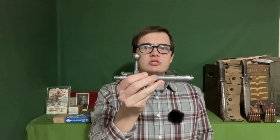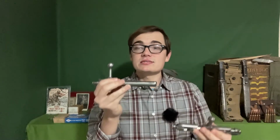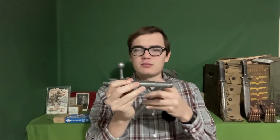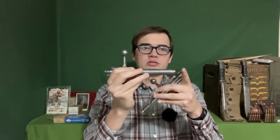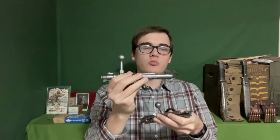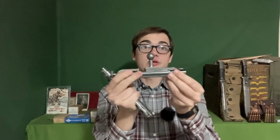Next, let's talk about bolts. This is a Mauser bolt, and this is a Mosin Nagant bolt. For a number of reasons, the Mauser has a superior bolt. The first one is that the bolt head and bolt body are all one piece. From here to here, with the exception of the extractor, that is all one piece, whereas with Mosin Nagants, the bolt head and bolt body are two separate components.